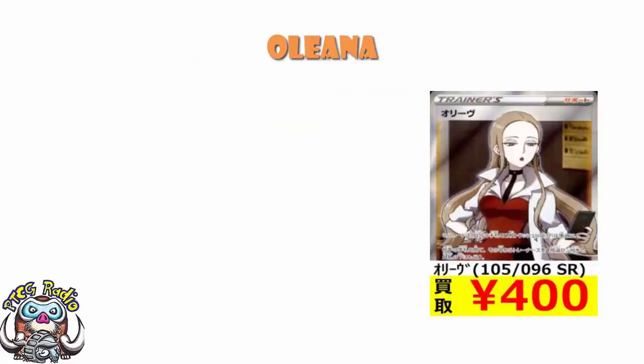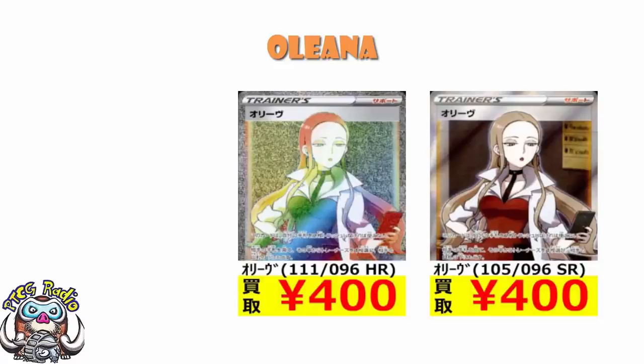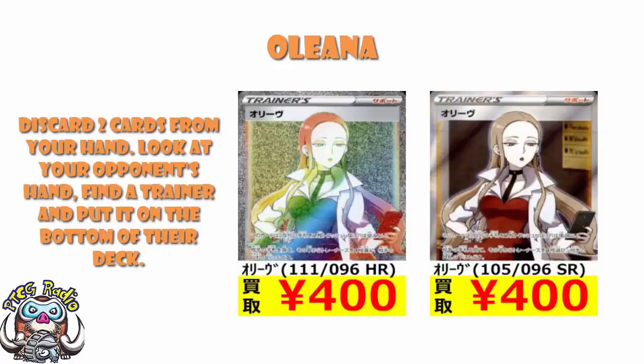OLEANA as both a full art or a Rainbow Rare comes in at 400 yen, which again really isn't that much. We're talking about £3 or $4. OLEANA's fine. You discard 2 cards from your hand in order to play it, and then you get to look at your opponent's hand and put a trainer card you find there on the bottom of their deck. It's a nice disruptive card that I do envisage seeing a little bit of play here and there, but it's not a phenomenal card I think we all need to be terrified of.